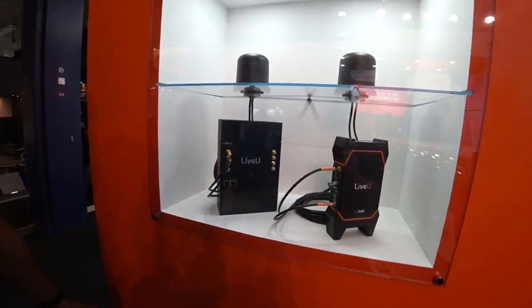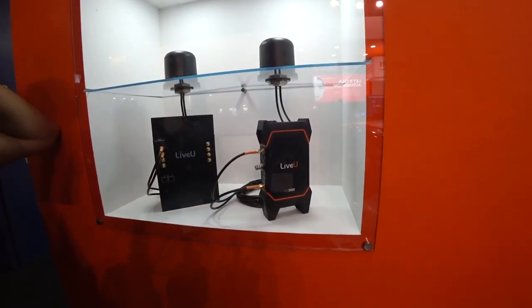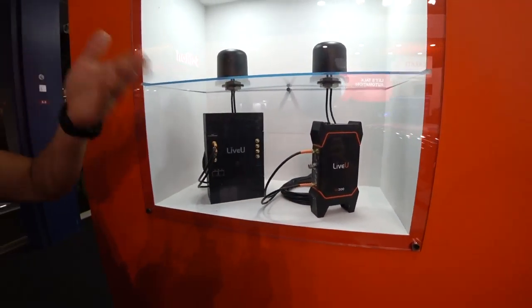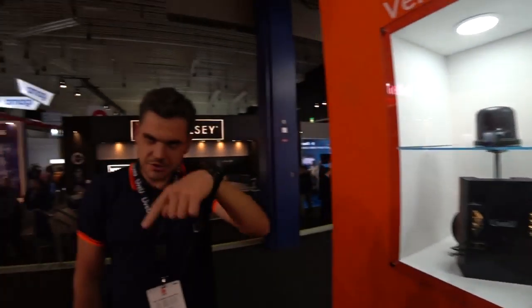Okay. But is that always 2 antennas on the LU300? I didn't really see that. No, that's the special condition. Ah, a special version. For the special channel of Petra, we get a special device with a special condition. Now you think that I have a lot of money, but that's not the case.